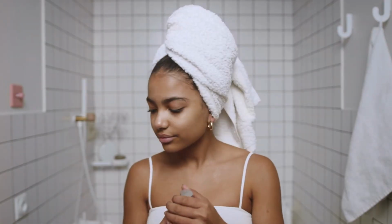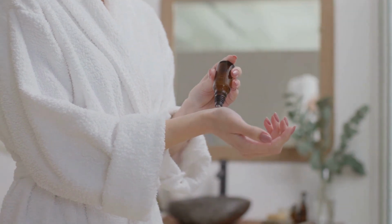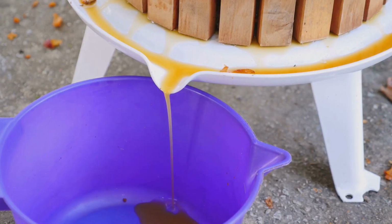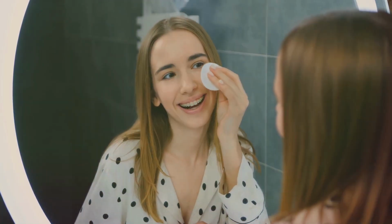Alright beauty buffs, this one's for you. Put down the expensive toners and hair treatments because vinegar is about to become your new best friend in the bathroom. That's right, this kitchen staple is packed with natural astringent and shine-enhancing properties that can work wonders for your skin and hair. If you're tired of battling oily skin and breakouts, vinegar can help.